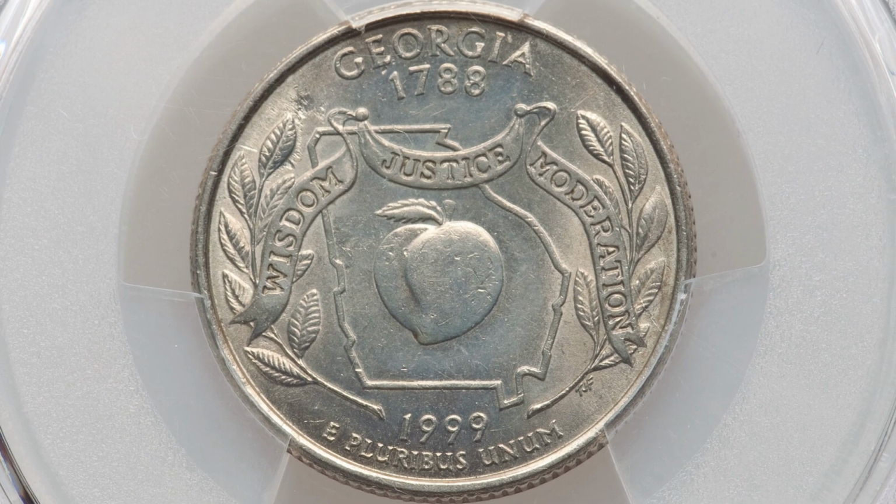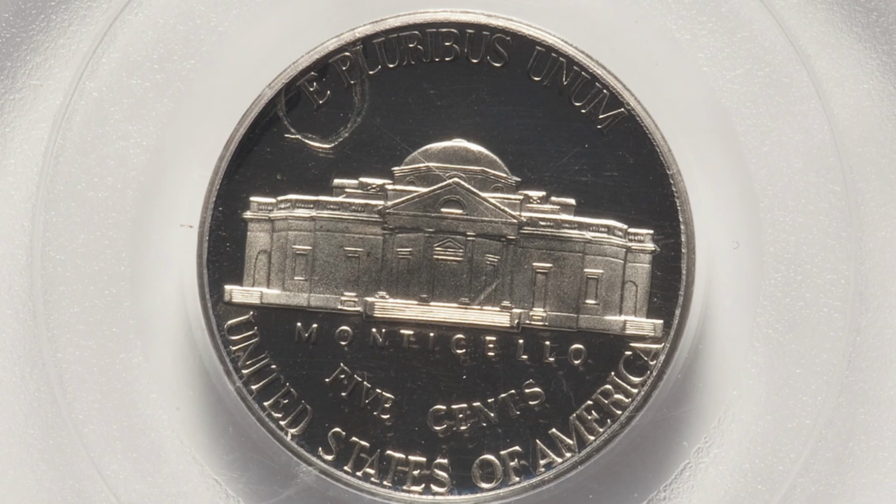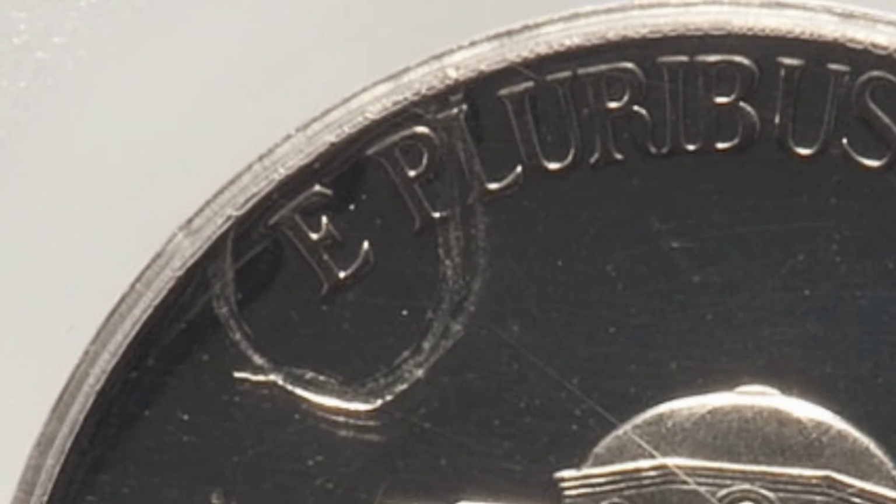Here's a 1999 Georgia State quarter. Looks very normal here on the reverse of the coin. But here on the obverse of the coin, you'll see that we have a late stage brockage. So similar to the capped die, this coin ended up selling for over $165. Here is a proof coin. So these coins are what you will see in your proof sets. 1999 proof nickel. As we zoom in there, you can see that it has a strike through error on the reverse of the nickel. And this coin ended up selling for around $50 at auction.